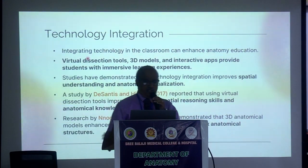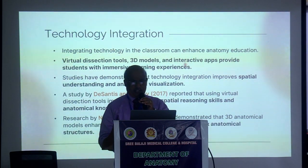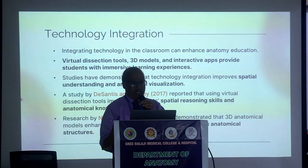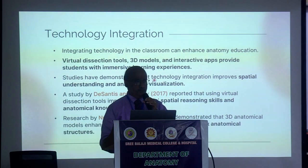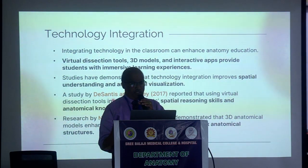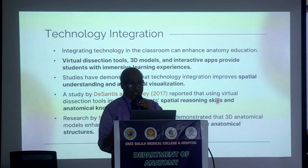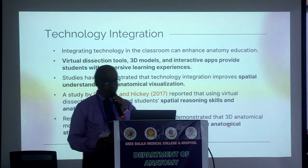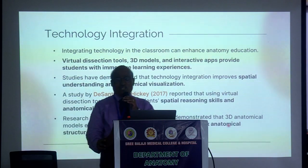Like that, 3D models, next interactive apps like this. All are the digital tools incorporated in medical education now. All these technologies improve spatial understanding and anatomical visualization. This is also proved by De Santis and Hickey in 2017. The technology integration enhances spatial reasoning skills and anatomical knowledge. Next, in 2018, Nadim demonstrated that 3D models enhance the students' understanding of complex anatomical structures. We are also trying; one of my staff is doing a PhD in that 3D model. So that enhances the understanding.